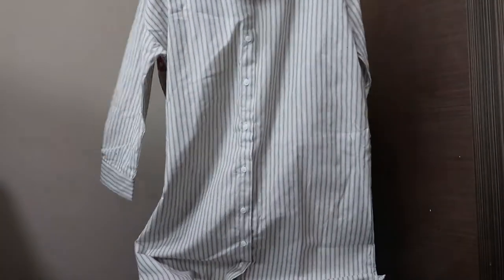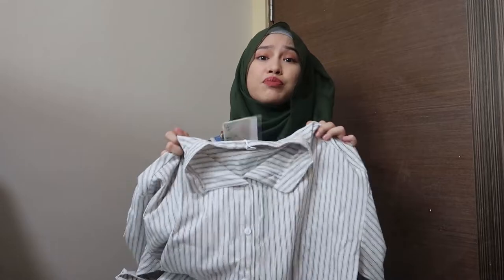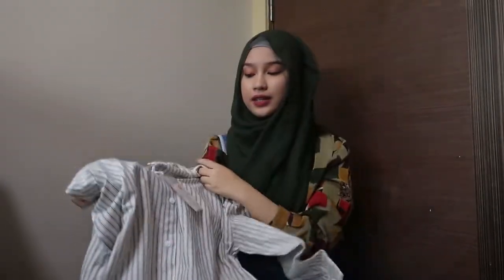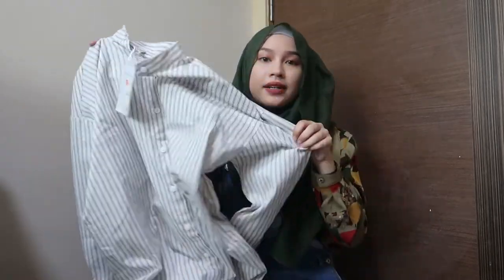It's actually like a shirt thingy. You can wear this as a dress or outerwear, up to you. It's pretty long on me. The stripe is in a navy blue color, like black blue. It buttons all the way down and it's super big.